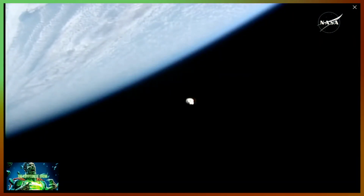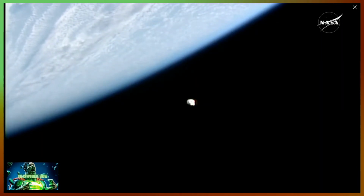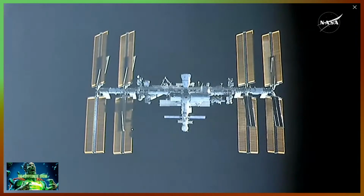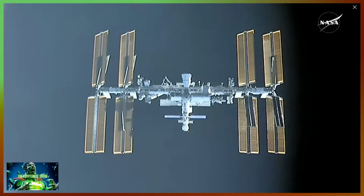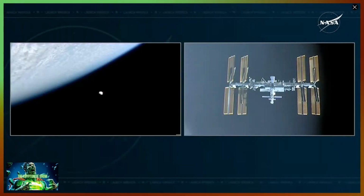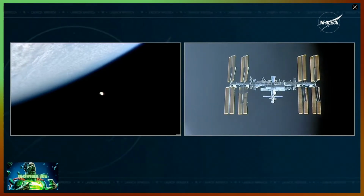Camera views from inside Dragon Endurance showing displays that show some of the trajectory that is necessary to converge with the docking axis. This is waypoint 1. When you see those displays, you'll see the trajectory curve out, the spacecraft itself calculating breakout maneuvers that are necessary as it makes its way along the planned set of procedures and approach maneuvers. Waypoint 1 is immediately in front of the docking axis. Once that is executed, the Dragon will fire its Draco thrusters to maneuver inside.